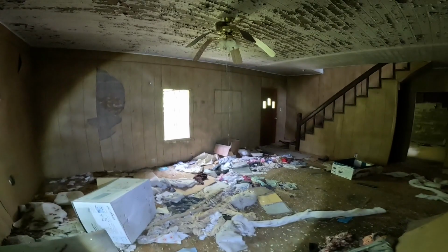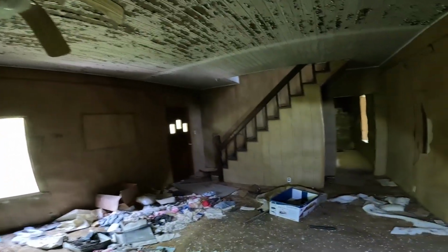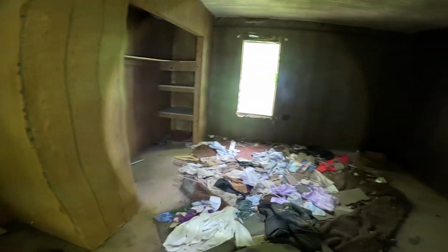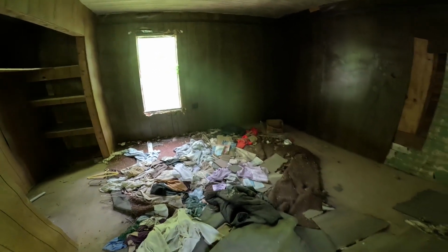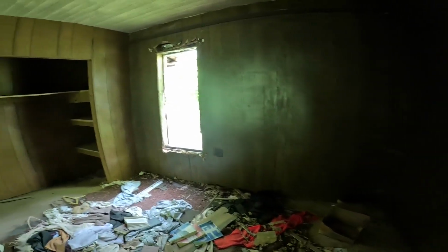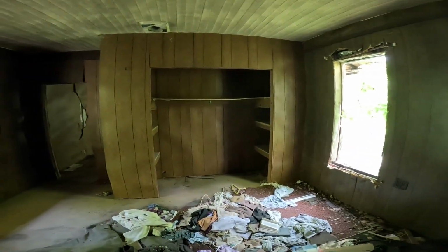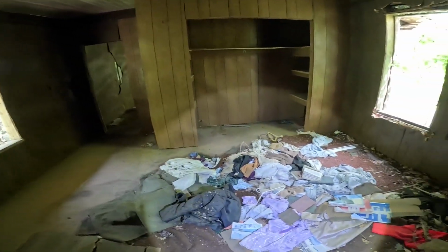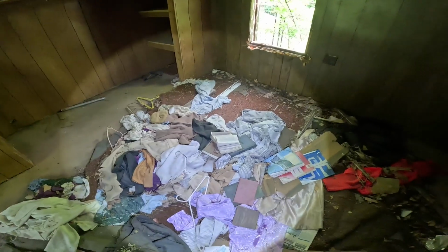Alright. Let's check out the next room. I'm guessing this was a bedroom. That's honestly my guess. This was probably a bedroom. Yeah. This one also has clothes and stuff on the ground too. See a couple old books.